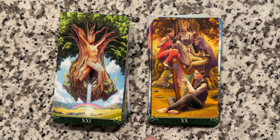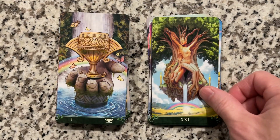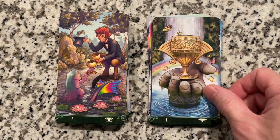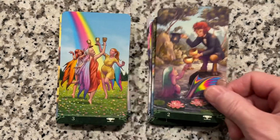That's interesting. You know, tree of life, you got to kind of put that in there somewhere, a little bit of a hint of a tree of life, probably not the actual symbolism there. Ace of Cups, here we go. So looks pretty cool. And then we have the Two of Cups. That's interesting, sort of the merging of the mermaid and the land. I kind of like it.